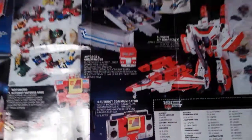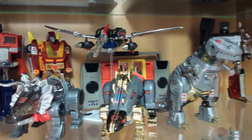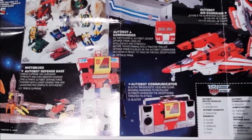Blaster, and I have a Blaster now actually, the reissue. It's back there on my new Megatron. Not showing any cassettes with Blaster. I wonder if they were out at the time. He must have had cassettes, but they're not pictured there.